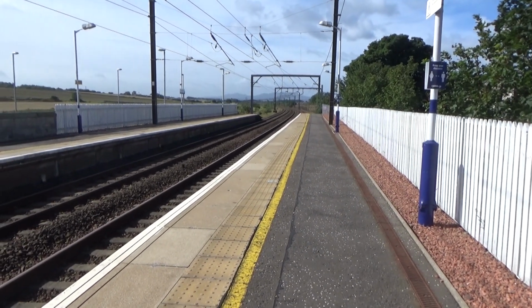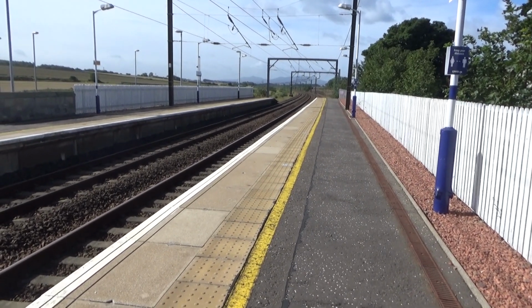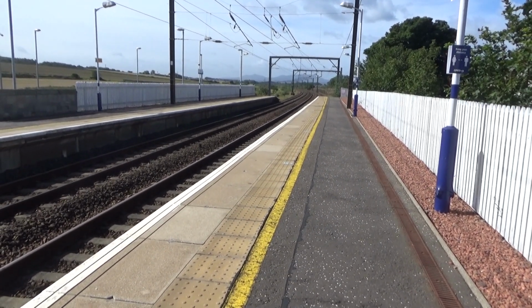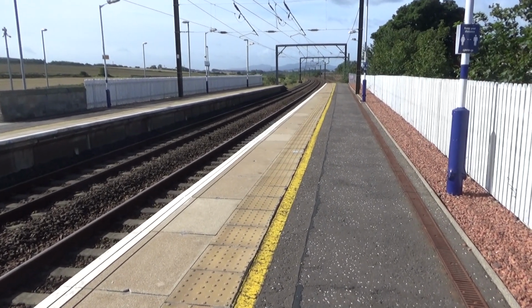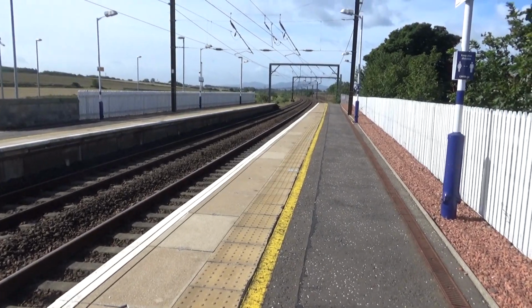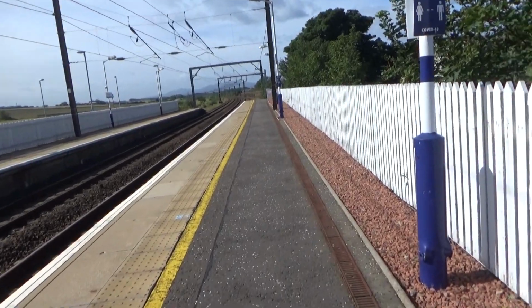The other service, which I wasn't too sure of, which was the... where is it? Was it Retford to Edinburgh, wasn't it? It was 801223. I was right.